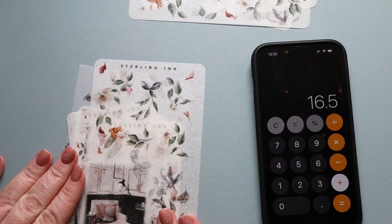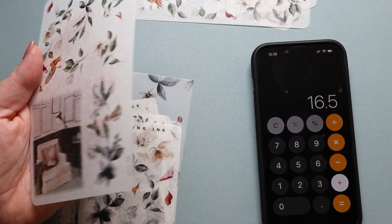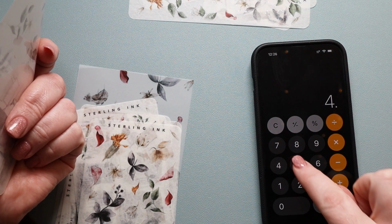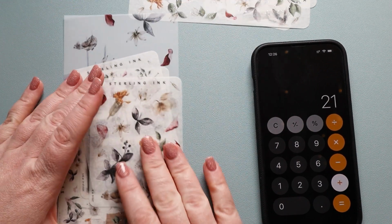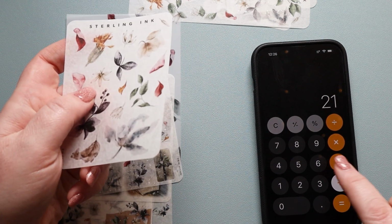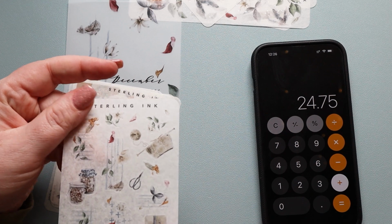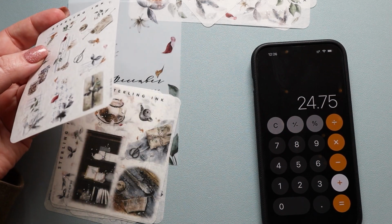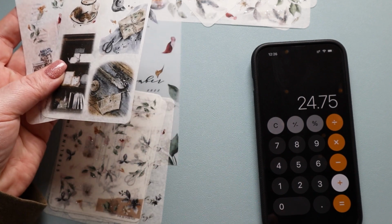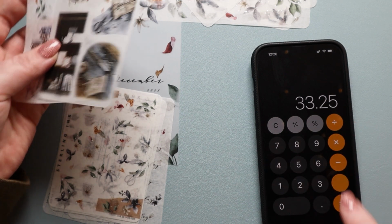And then we have the floral arrangement sticker, which is this one. This one runs, sorry, I have everything written down to the side. I want to make sure I give you the right prices. This one is $4.50 in the shop. Then we have the large element sticker. This one is $3.75 in the shop. Then this one is also foiled, which makes it a little bit more. It's the large pattern sticker, and this one is $4.25, as is the large icon sticker, which is also foiled. So those are both $4.25. Here we go on that one.